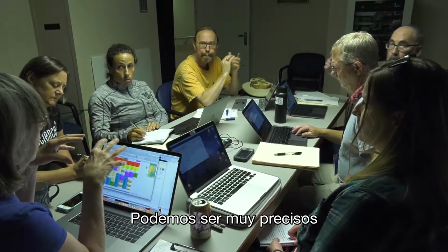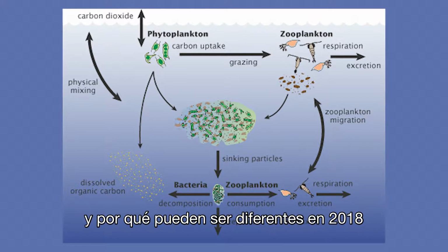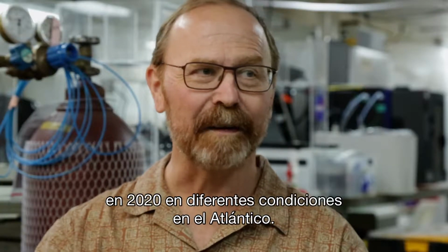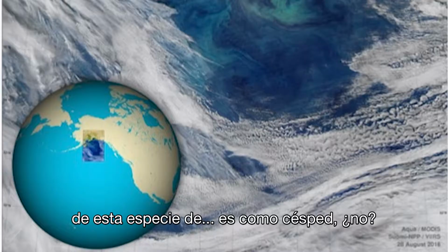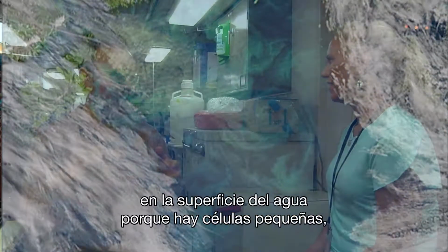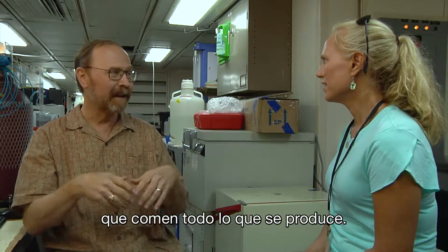You can actually start closing the box and getting really quantitative about those fluxes and what they mean and why they might be different this year in 2018 in the Pacific than what we hope to find in 2020 in different conditions in the Atlantic. The first place we're going to is like the grass, right? It's the inefficient place. It's where most of the carbon just kind of recycles in the surface water because there's small cells, they don't get out very fast, and there are a lot of zooplankton animals that eat as much as being produced.